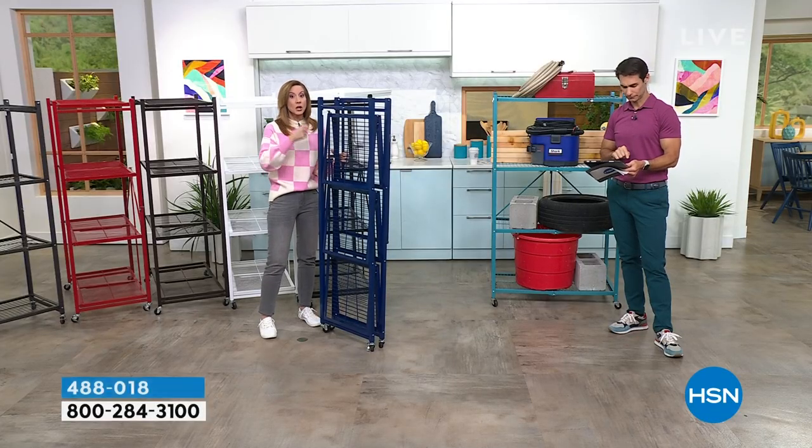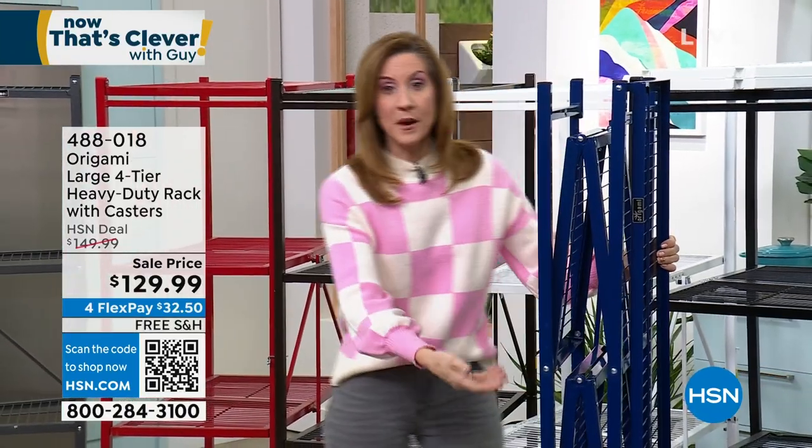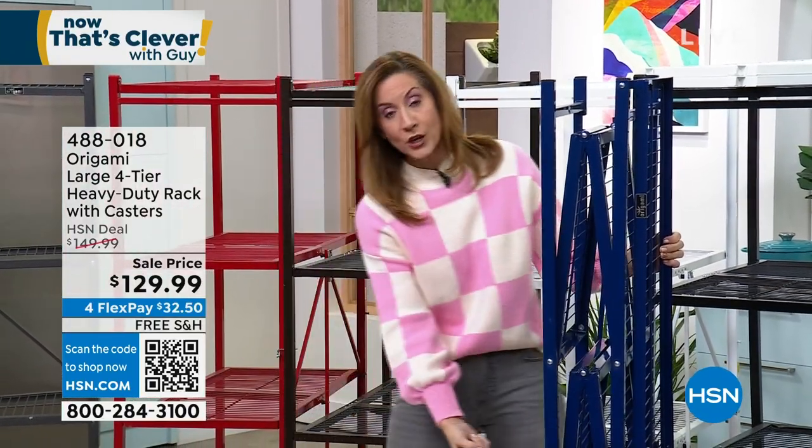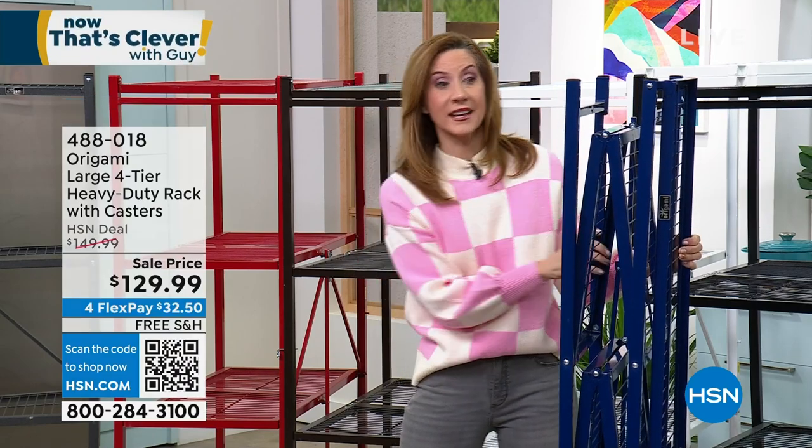It's gonna come to you. You pull it out. Yes, you're looking at it and you're thinking it's heavy. Here's what you can do. You can put the box on the floor and you just pull it out. You decide if you want those caster wheels on or not. They just screw on just like a light bulb.